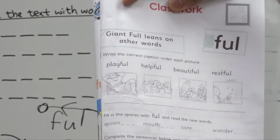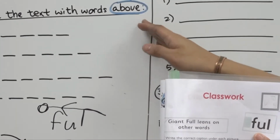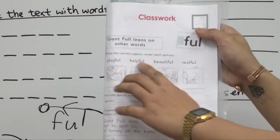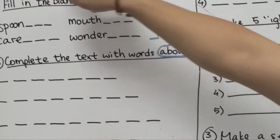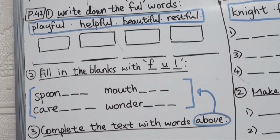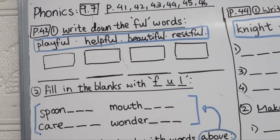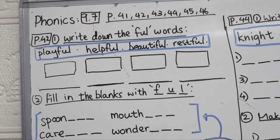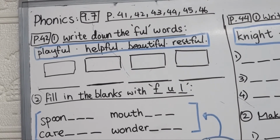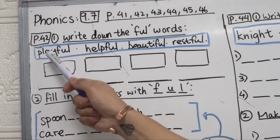So, your book is the same as the whiteboard, okay? I've done the same thing here. As you can see, you have some letters and words to choose from in the box. Same words in your book as on the whiteboard, alright? Okay, so before we try answering them together, let's try to read the words together. So the first one is playful.